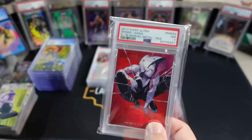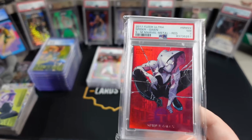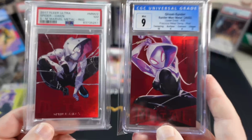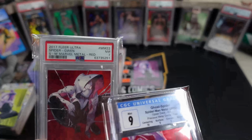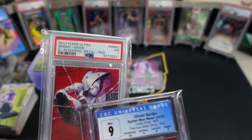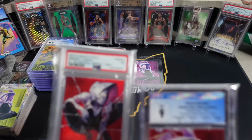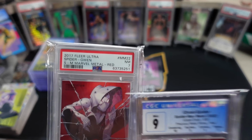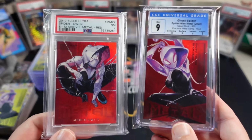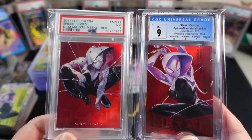I thought this was a borderline 7/8 when I sent it in. I had a feeling it was going to a 7 because PSA is notoriously rough on thick cards. I thought this was going to be an 8, so happy that this is a 9. I've considered cracking this to send to CGC to see if it could swing an 8, mostly because PSA is notoriously rough on thick cards. If you watch Elite Code 3 at all, he always talks about how you're almost starting a grade lower with PSA on thick cards, and you really gotta earn it.